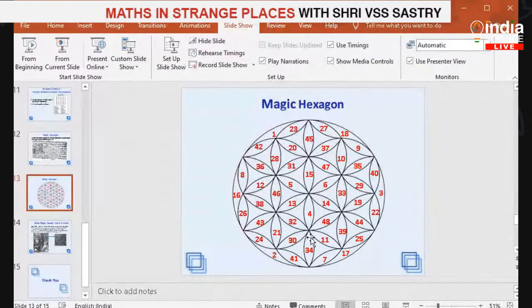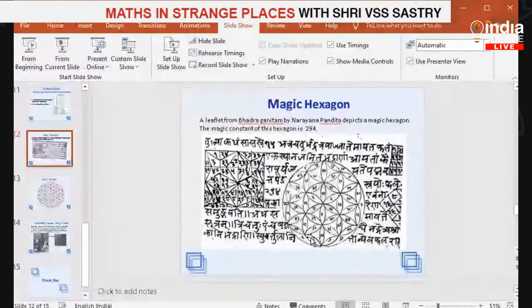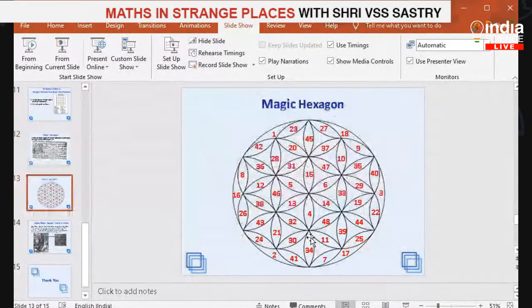What does it show? It shows that magic squares are the mathematical objects which are used in Indian culture in one way or the other. Somebody uses it as a talisman. Somebody uses it on the pillar. Somebody uses it on the Khajuraho temple. Somebody uses it elsewhere for the Vastu considerations. So magic squares are mathematical objects.